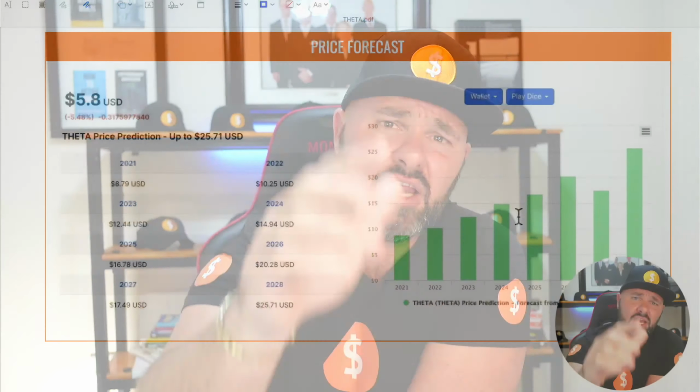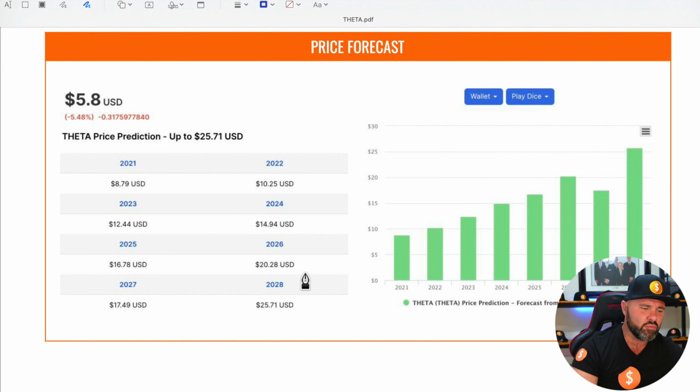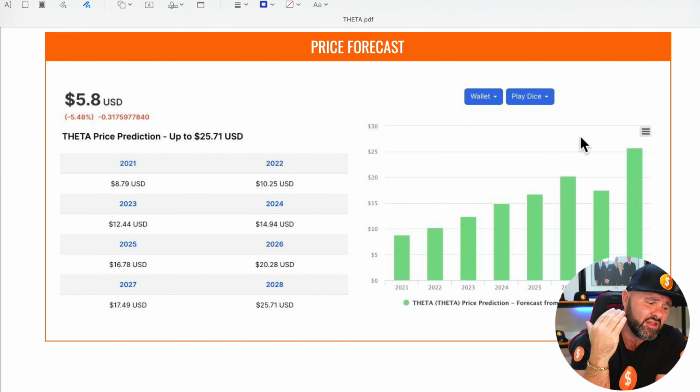But I do think it is worth looking at the pricing and at least having some idea of where the project may be going. So on the computer generation models, look at 2028 at a price of 25.71. And the computer model is definitely predicting a general upward trend. So I think take it with a pinch of salt, but it is worth noting. And I think it is a nice metric to have on hand to have a look at.